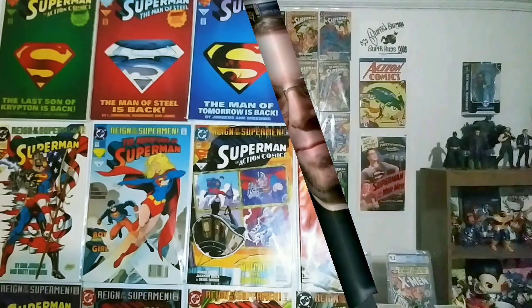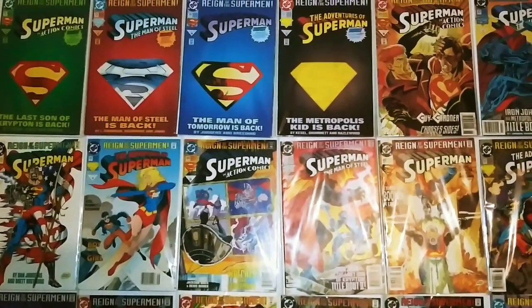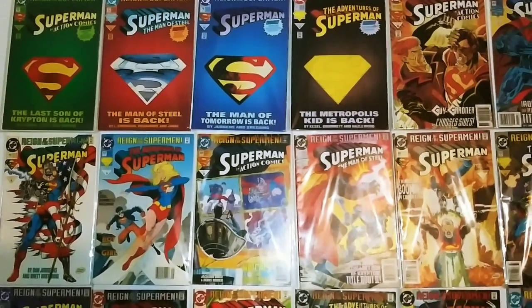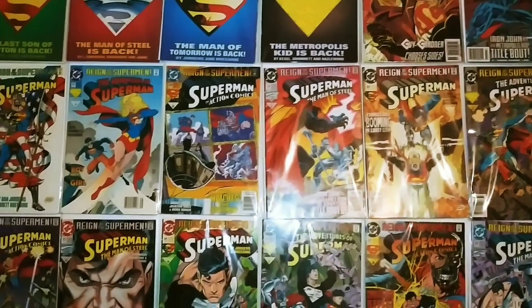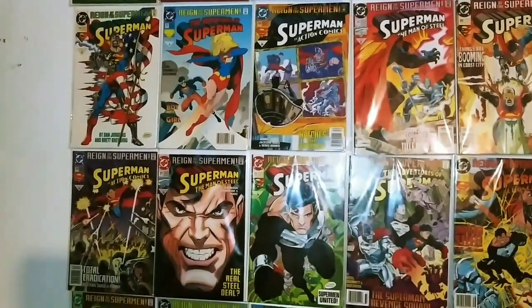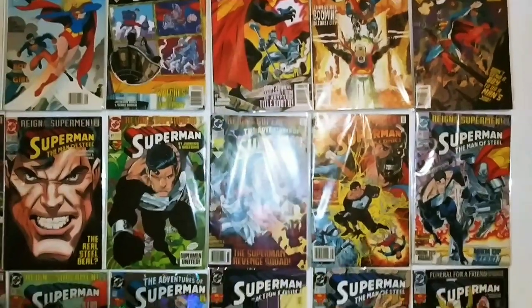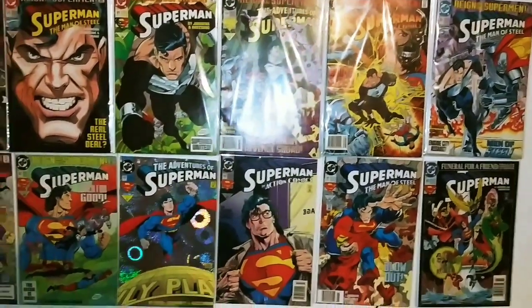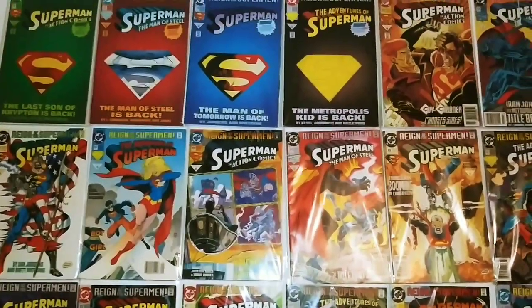Let's get started. As always, I'm kicking it off with my comic book wall featuring the Reign of Superman storyline. This is the storyline that got me into comics as a kid and just fueled the collection ever since. And these are all my original books from back then. It's always awesome to look back on these and check them out.